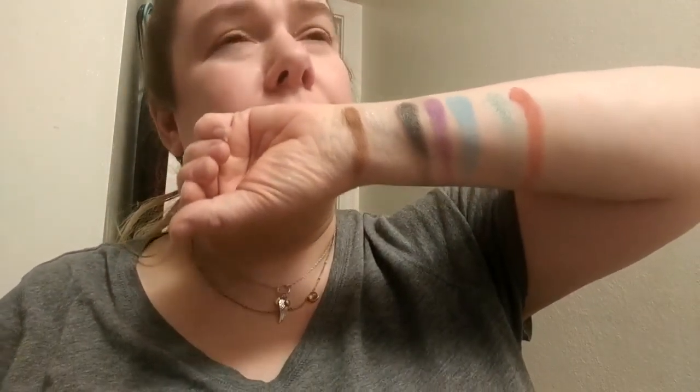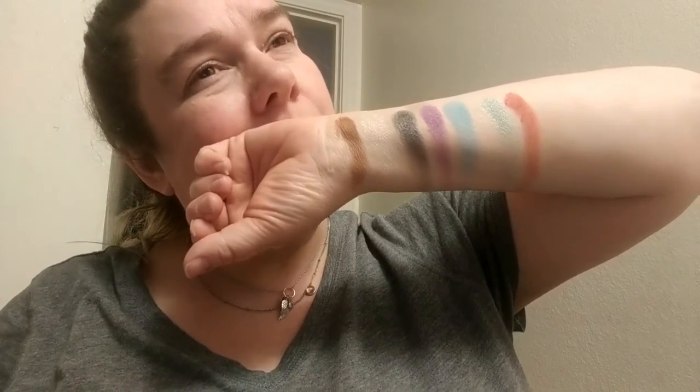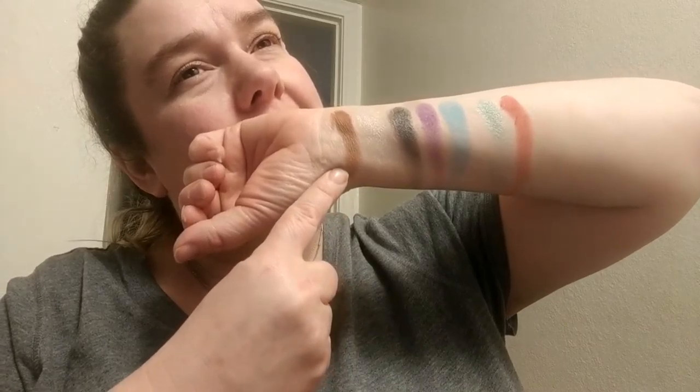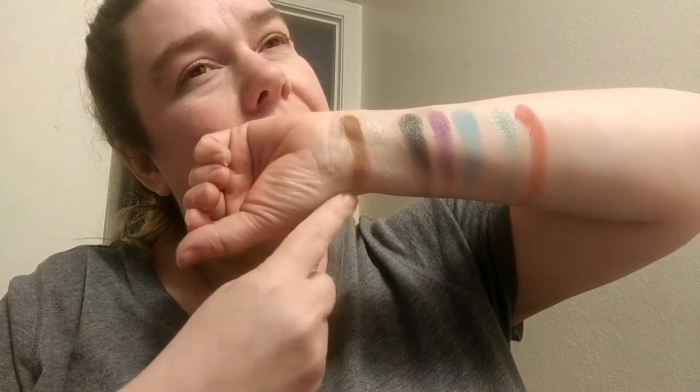Okay, but as I start, I've got to start somewhere though. I'm going to go ahead and go in with this color, and I'm going to put it fluffing in my crease. You know what I mean.